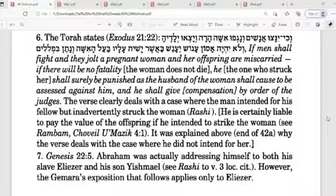There was a verse that stated, let me just see if I can share my screen with you. Gav, just read. The Torah states, Exodus 21:22. If men shall fight and they jolt a pregnant woman and her offspring are miscarried, if there will be no fatality, the woman does not die, he, the one who struck her, shall surely be punished, as the husband of the woman shall cause to be assessed against him, and he shall give compensation by the order of the judges.